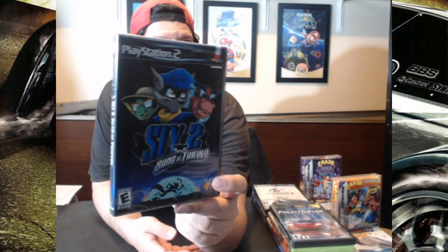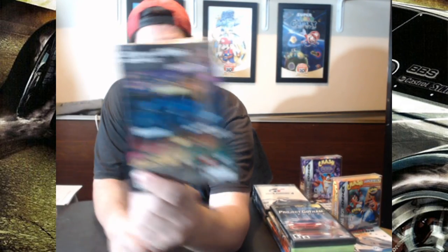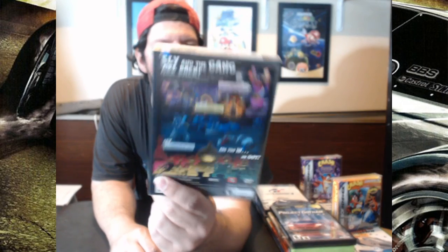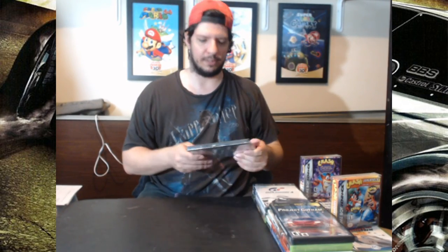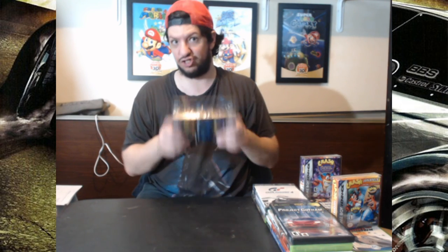And that one is a game that I didn't think you would find sealed these days, much like Gran Turismo 4, Sly 2 Band of Thieves. Still sealed in the casing. Yep. This was interesting. This was $50, but I got this at another store, not the store that I found these ones in. So I found it interesting that this one was available sealed.